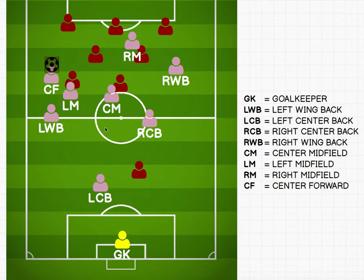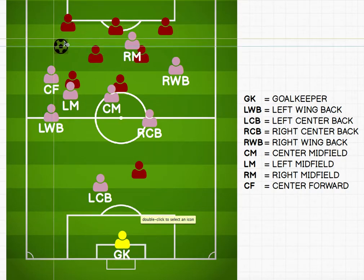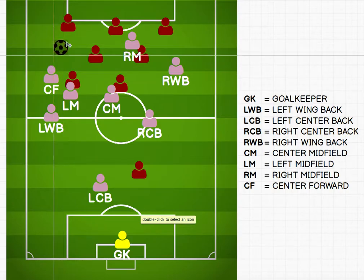So we talk a lot in practice with the players about transition, and that is the time between when the ball exchanges possession from one team to the other. So in this case, we had the ball in defense, or the opponent was attacking down here. We got the ball and cleared it out. That's a transition. Same as if we're running down here and we lose the ball to the opposition and they play it this way, that's a transition.